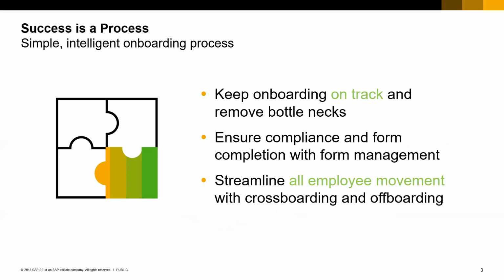So what would SuccessFactors be without the word success in our presentations over and over again? But really what we want to do is keep onboarding on track and remove bottlenecks. We still want to ensure we have all that compliance and we want all the form completion inside of our system. A lot of our customers have anywhere from 3 to 30 onboarding forms. And for an employee to sit down on their first day and spend 1 to 2 hours in a room filling out their name and address 30 times isn't a really great start to an employee's day.